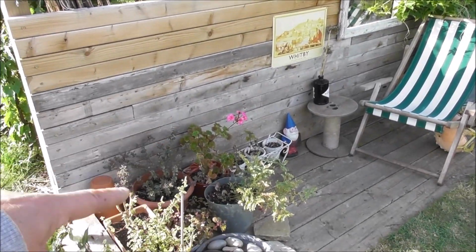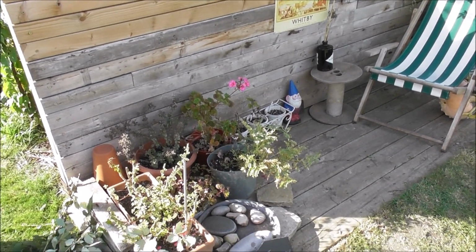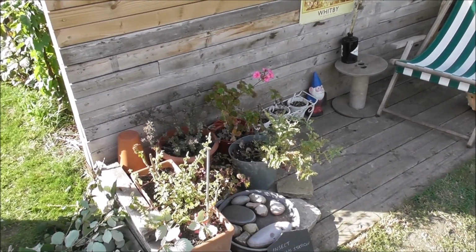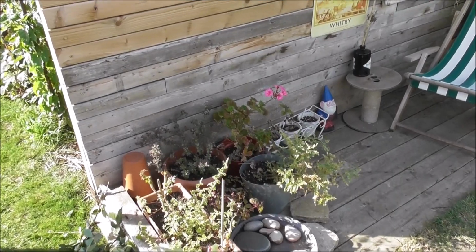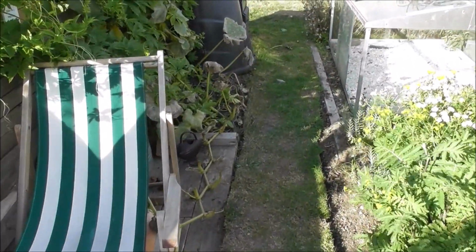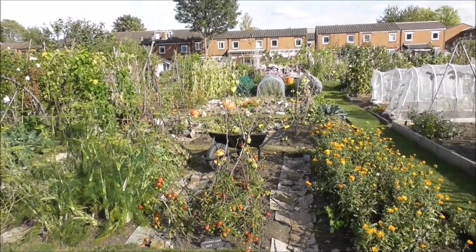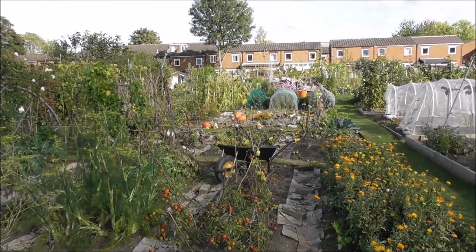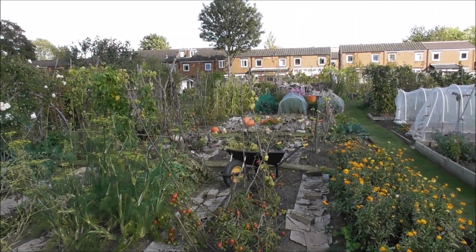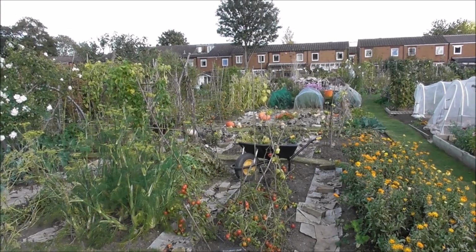All the geraniums on the deck I'm starting to take home because I need to overwinter them at home and get some cuttings from them. But that's not drastically important. There's no desperate hurry for that. There's far more important things to get on with. But my goodness, look at it now at the beginning of October. It suddenly looks really big again, doesn't it?